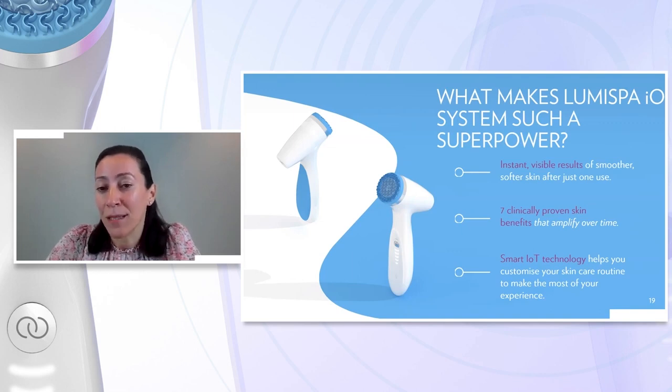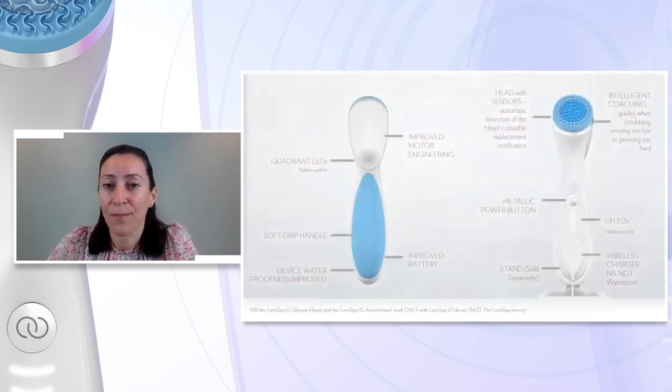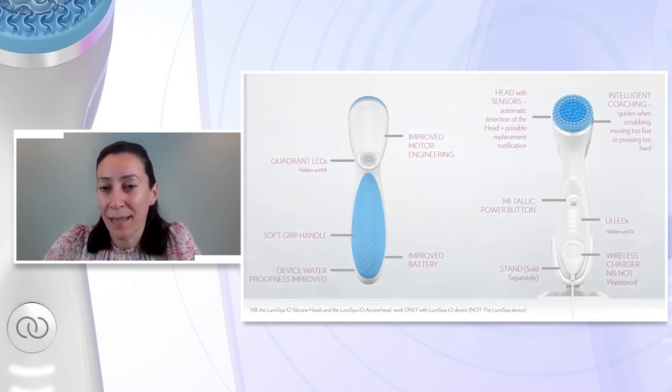So the LumiSpa IO experience goes beyond being a facial skin cleansing device. It literally is a whole skincare device. You will realize this yourself after Tina talks you through all the benefits in detail. But before she takes over the stage, I wanted to show you, especially those who are familiar with LumiSpa, the things that are changing on the outside. So here is a closer look at the device.